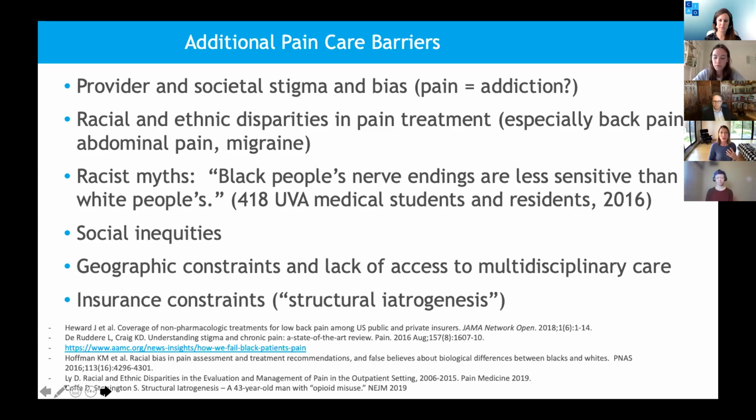So there really is a huge stigma around chronic pain and the fact that, again, pain sometimes is equated with addiction. Additionally, racial and ethnic disparities in pain treatment exist. There are emergency department and outpatient studies that actually show that patients with back pain, abdominal pain, and migraine are treated differently based on their race, so that Black patients are less likely to be prescribed an opioid for the same pain condition. There are even racist myths that are pervasive in medical schools. One survey from 2016 did a qualitative and quantitative study of medical students and residents' perceptions of pain in their patients. One student noted Black people's nerve endings are less sensitive than white people's.